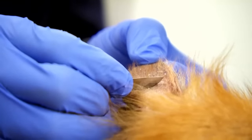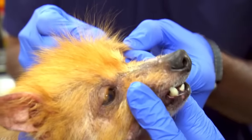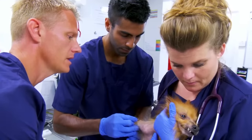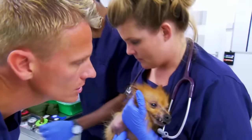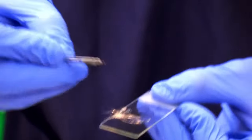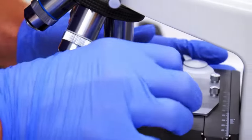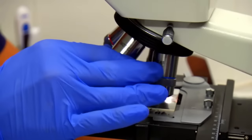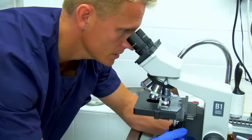Scraping the skin with a scalpel blade, it's not nice. But what we're trying to do is to pick up any evidence of mites. Lovely, that's great, good work. Good job. Good girl, honey. There's a couple of different types of mites that could potentially cause the amount of hair loss that we've seen in Kylie. And then we look under a microscope and see if we can see any of these little things. Where are you, little blighters? I'm in here somewhere.